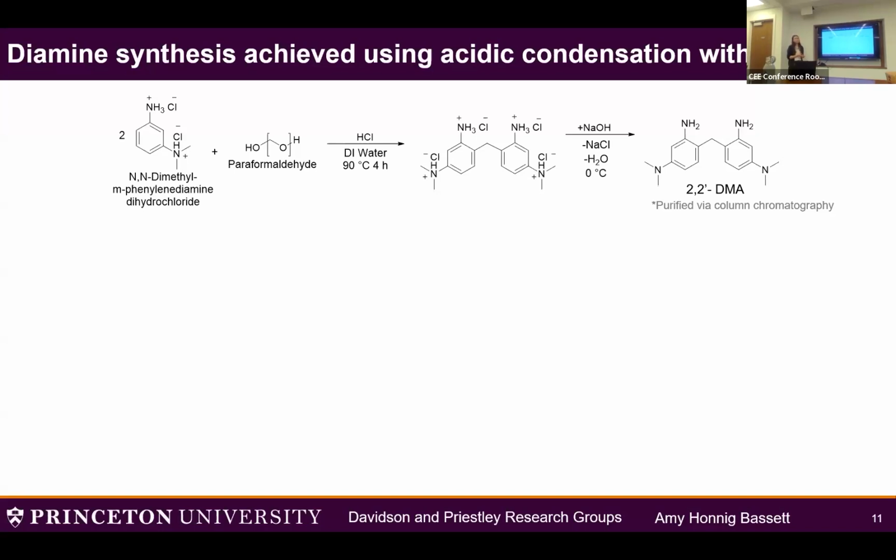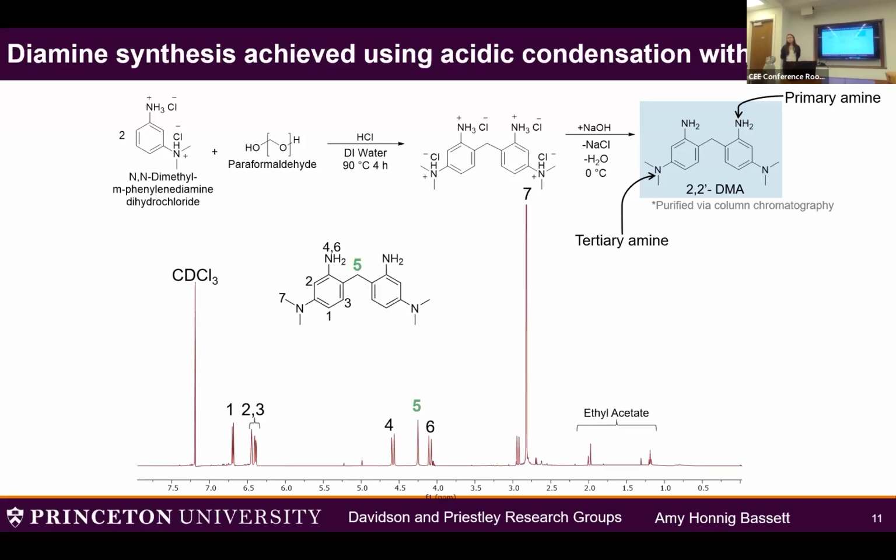Looking first into this first step of synthesizing these new monomers, this reaction is achieved by coupling aromatic monoamines through an acidic condensation reaction with aldehydes, where we result in our final aromatic diamine, which is named DMA, that contains those reactive primary groups that will allow for the polyimide to form, as well as those tertiary amine groups that are useful for later on. This reaction was confirmed using proton NMR, but the most important peak is the peak labeled as 5, which is the hydrogens on the carbon that connects those two aromatic rings together, confirming that we have synthesized our monomer.